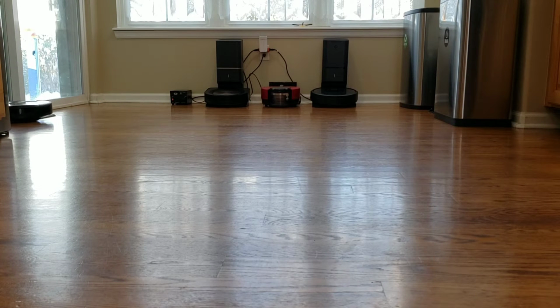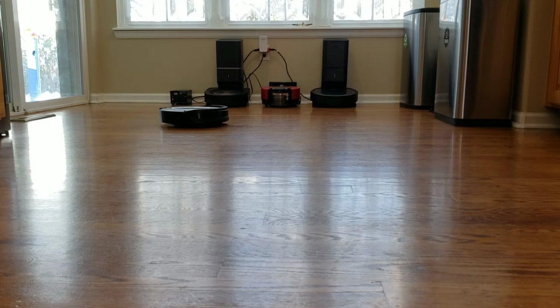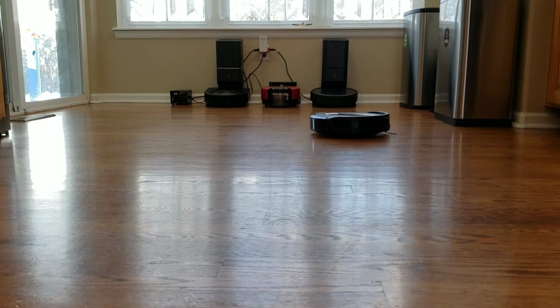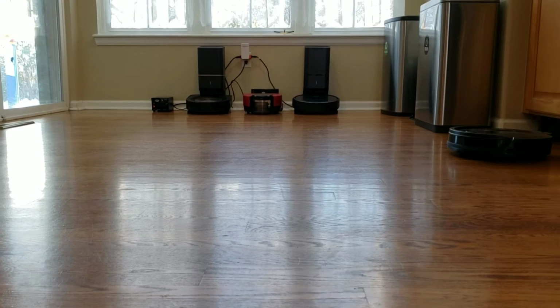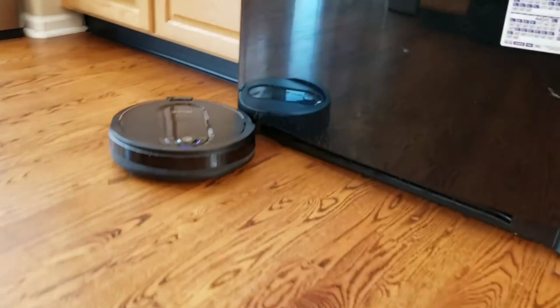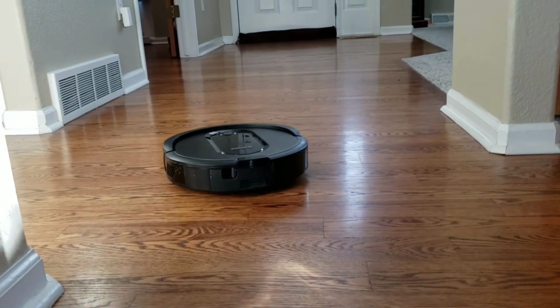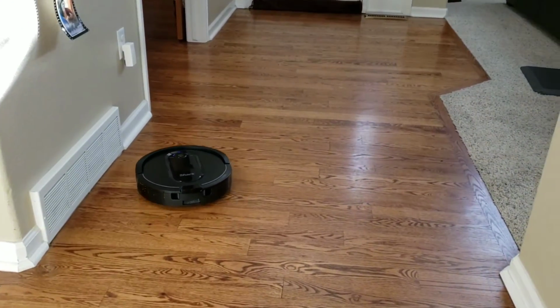So you see that the Shark IQ will just kind of go back and forth a couple of times, and then it will eventually figure out where it's at in the room and then make its way towards the dining room. I did try to line up the Shark IQ base with my Roombas, and unfortunately the robot required a remapping, which I don't feel like I want to do right now since it took so long the first time, about 41 cleaning runs in total after a reset. So for now I'm just going to leave it as is, but maybe in the future I will try to line up the Shark with the other cleaning bases.